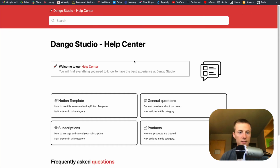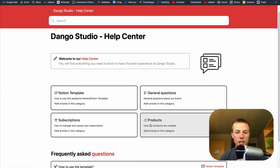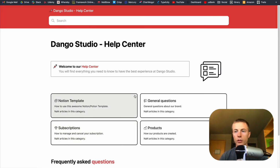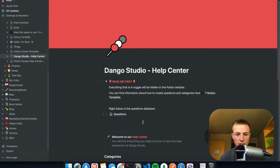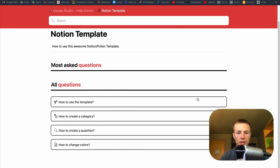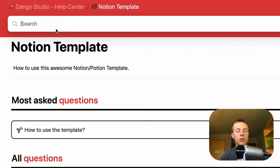And so really it's this template here, the Dango Studio Help Center template, built with Potion. And it's really cool because it helps you organize your questions and answers for your users in Notion. And then it has these most asked questions, and then answers like that. I can actually go in here and check these boxes, and then that should update automatically here so that now this question here is a most asked question. But the other cool thing is it puts the search bar front and center, so that's what users are going to search for content, search for answers.